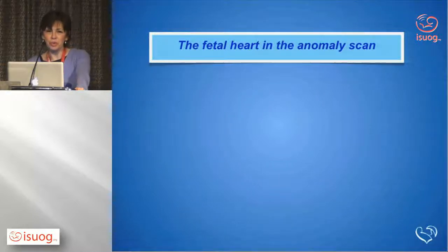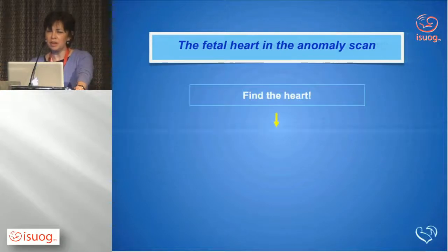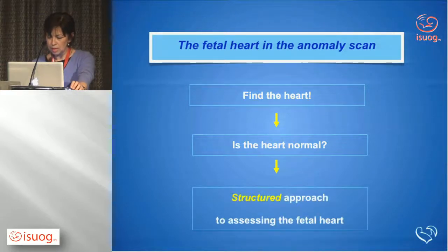So how do we approach these patients when we have to see the four-chamber view and the vessels? Well, the first thing is to find the heart. And I'm not joking, because really sometimes it is difficult to find the heart in a position that will give you the information you need. When you find it, you need to ask yourself the question, is the heart normal? That's the main thing. You have to demonstrate normality in order to try and exclude an abnormality.